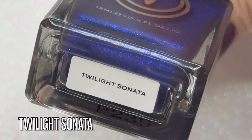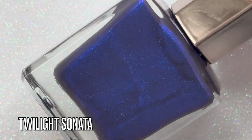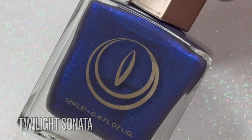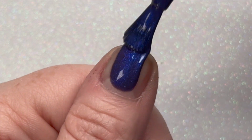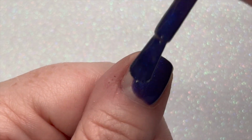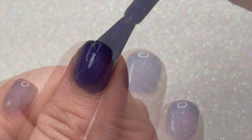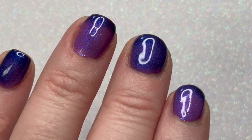Twilight Sonata, which is described as a midnight blue to purple thermal lacquer filled with blue shimmer that transitions from a shade of midnight when cold to a shade of bright amethyst purple when warm. Upon applying this polish, of course, it's at its cold state, so it's the dark blue, so I'm like, I don't need a second coat, but as you'll see, I probably should have used a second coat because of what it transitions to.